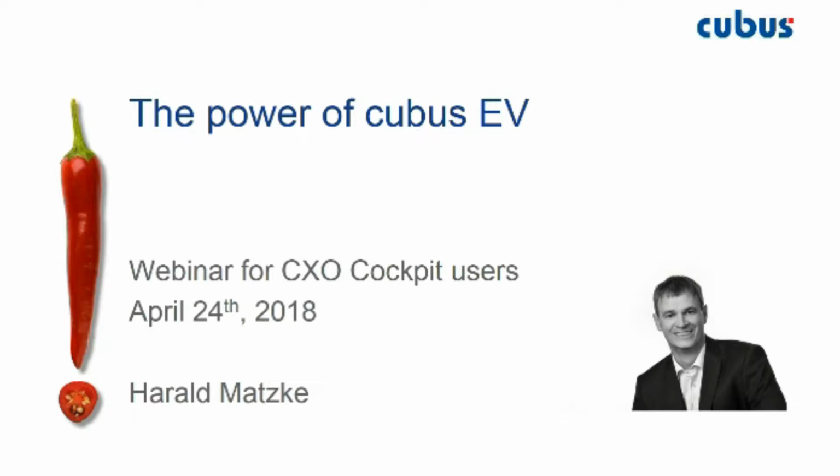And I think we all recognize this situation, what you see here on the screen. During the reporting cycle, it's key to be efficient and effective in order to have more time available for analyzing the data, instead of spending a lot of time on preparation activities. So within the CXO Cockpit software, we focus on making you more efficient.